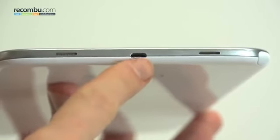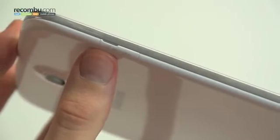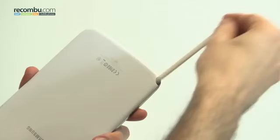Connections include a micro USB port for charging, a micro SD card slot for expandable memory, as well as an infrared port, turning the tab into a TV remote control. The only other design highlight really worth mentioning is that awesome S Pen. Before we do though, we're going to talk about the screen.